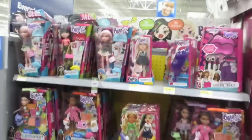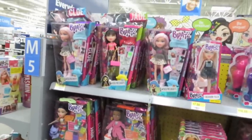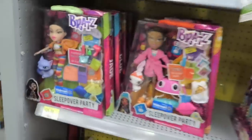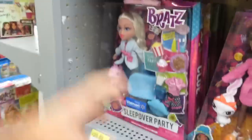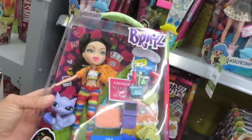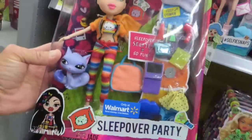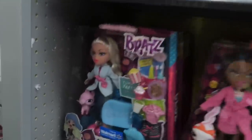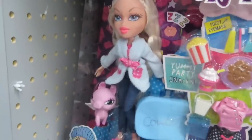All right, so we decided to start in Walmart today. Usually we start at Toys R Us, but we're going to do Walmart today. Here's all brand new Brat stuff. Look, she looks like Rainbow Bite. This is kind of cool. So that's a Walmart exclusive. Only at Walmart. She's got rainbow pants on and a rainbow cloud shirt. Oh, there's another one, too, with a little flying piggy.